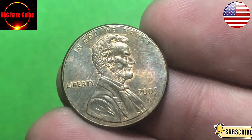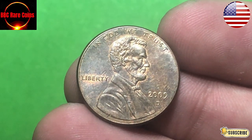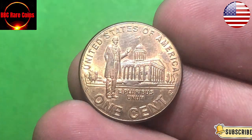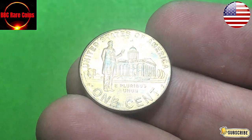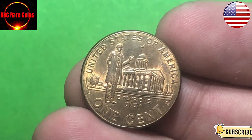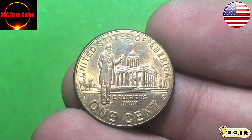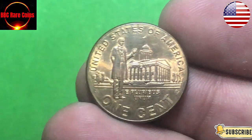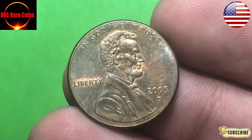Collecting tips for those interested in collecting 2009 Lincoln pennies. Consider the following tips. Complete sets: aim to collect all 4 designs from each mint, Philadelphia, Denver, and San Francisco, to have a complete set. High grades: focus on obtaining coins in higher grades, MS65 and above, to maximize their value. Error coins: keep an eye out for error coins, as these can be particularly valuable. Storage: store your coins properly to maintain their condition. Use acid-free holders and avoid touching the coins with bare hands.